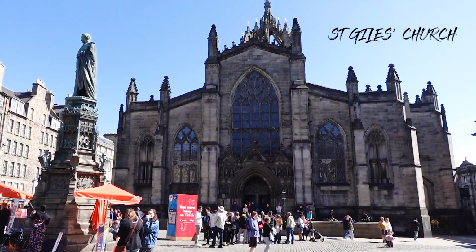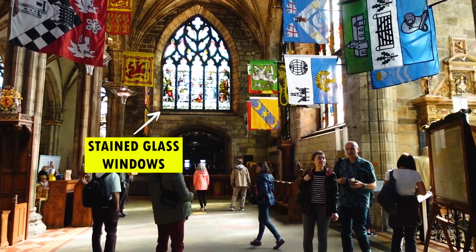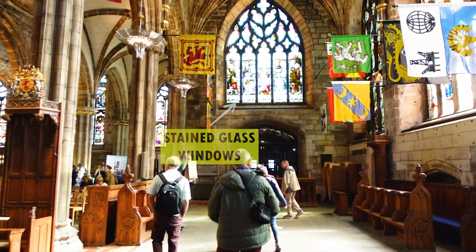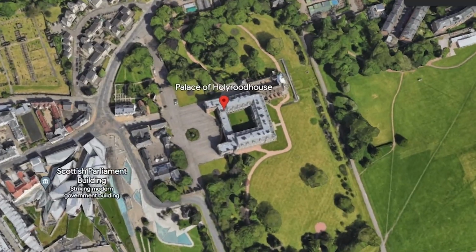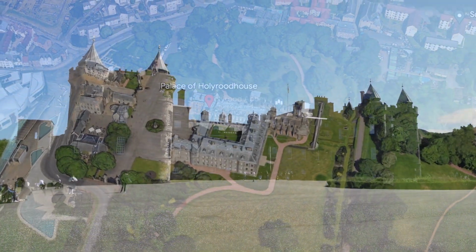It has been a working church for over 900 years. It's full of fascinating flags and stained glass windows, creating an awesome atmosphere. I'm now going to continue walking along the Royal Mile to a royal palace, the Palace of Holyrood House.